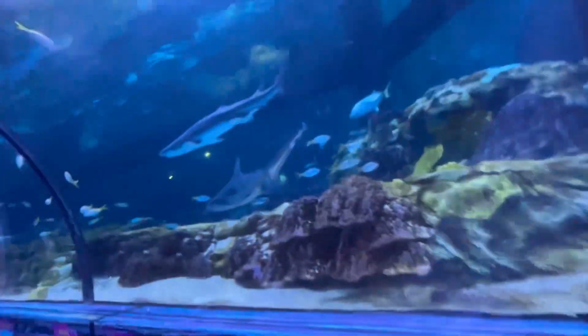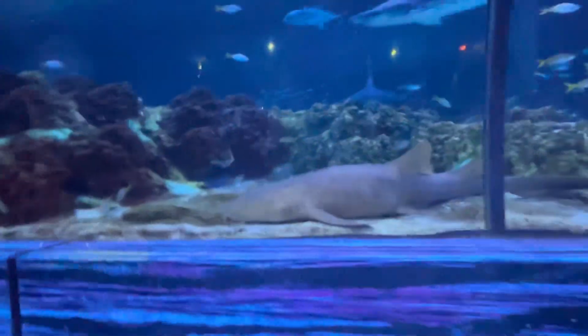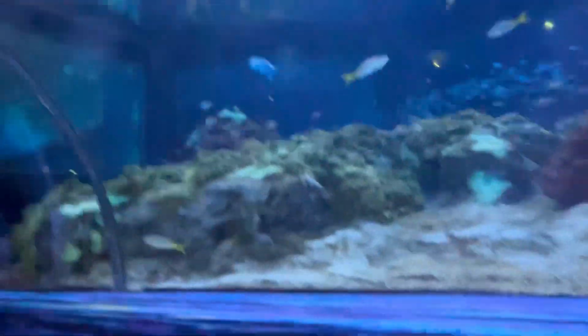Look at its mouth. That's a nurse shark. Oh. It's kind of tired. The stingrays, but it's a different type of shark, I think. No, I do see a few sharks in there too. Alright, I'm not going that close.